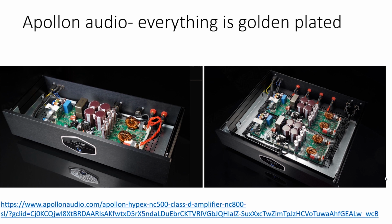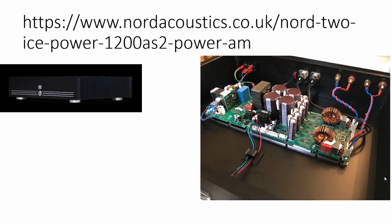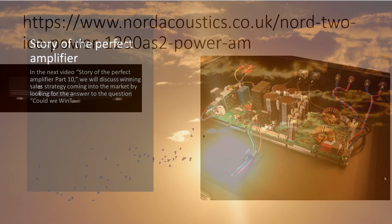Apollon Audio, using ICEpower highest power modules and nice boxes, utilizes onboard preamplifier circuits, targeting a high-priced audience. There are variations of offerings. Belcanto has a similar design to the China company, with a higher price tag. Nordic Acoustics, similar approach, but better overall pricing.